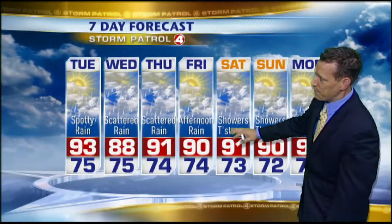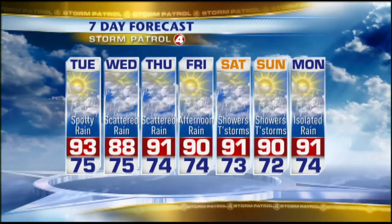All right, more cloud cover and more rain for Wednesday and Thursday. I think over the weekend we're going to be talking about the typical afternoon showers and thunderstorms.